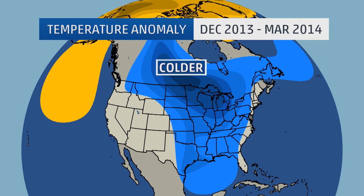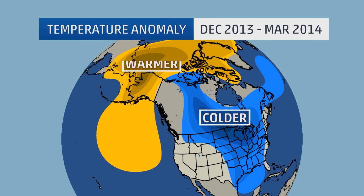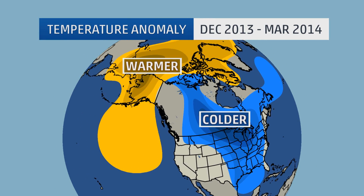We'll take a look at this graphic here where we can see there's sort of a stripe that goes from Alaska up over the North Pole over to Scandinavia. Tell us a little bit more about that warm area that we're seeing.